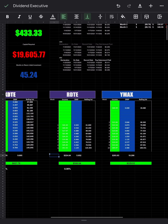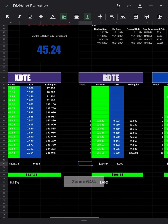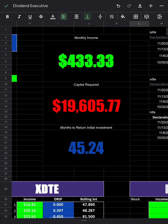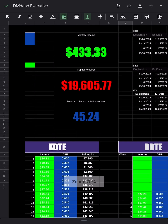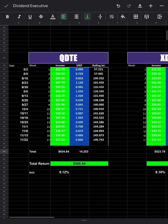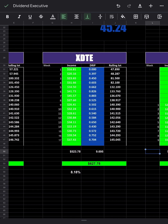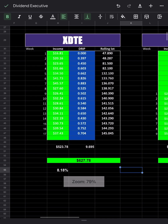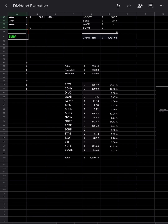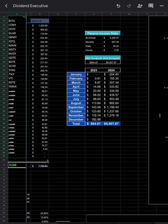So those are the dividend payments as of right now. This is the capital I have in my 3 main stocks. Monthly income around $400 to $500 between QDTE, RDTE, and XDTE. And if we just turned things off and let it pay itself, it'd take about 45 months. So that's the picture. That's where we're looking, trying to get all these to 150 shares. And slowly but surely, we are increasing that dividend income as we get closer to that.